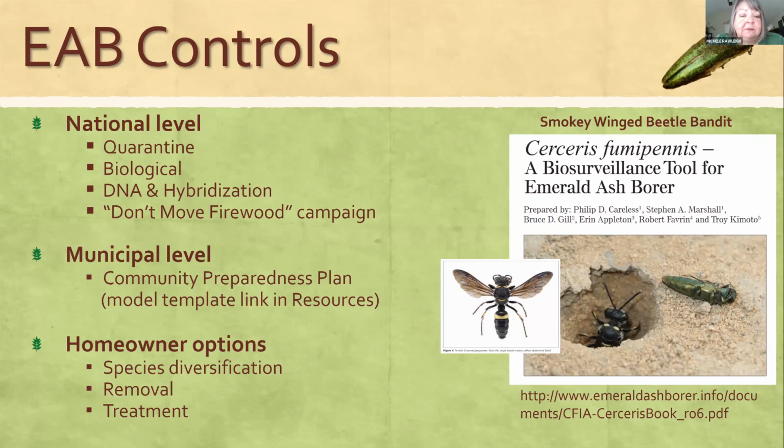At a municipal level, there are resources, and the affected municipalities are encouraged to make a community preparedness plan. I have links at the end that show a template and the kinds of information that a municipality would want to collect in order to have a response in place to deal with the emerald ash borer. And then we have homeowner options, which I'm going to talk a little bit more about in detail.